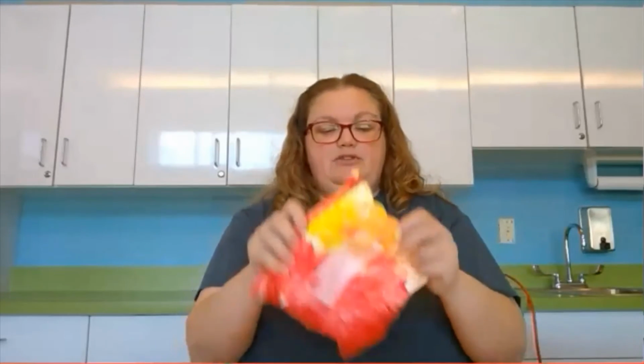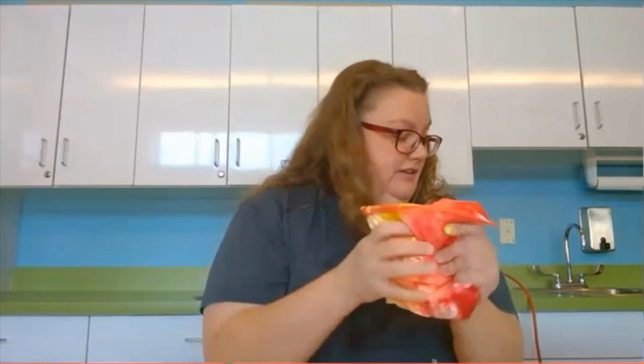There we go. And there are things that you can do with these, and not just with squishing them together, because this is a lot of fun actually. But you can take these and you can lay them out, and I said you want to get more of the air out of it than I have. And then you can use it to create letters. So you can have them write their letters in it with their fingers. I really like the squishing though.